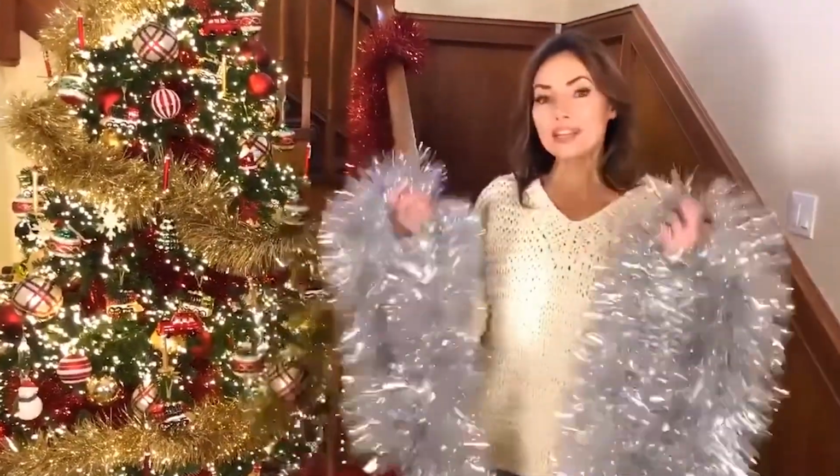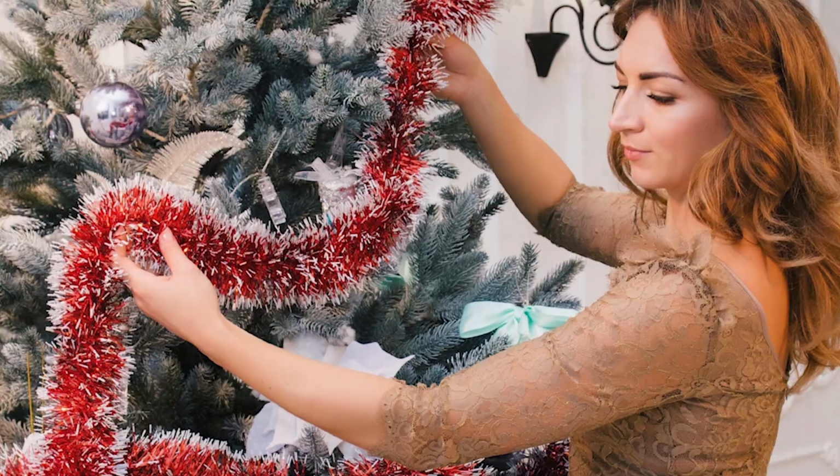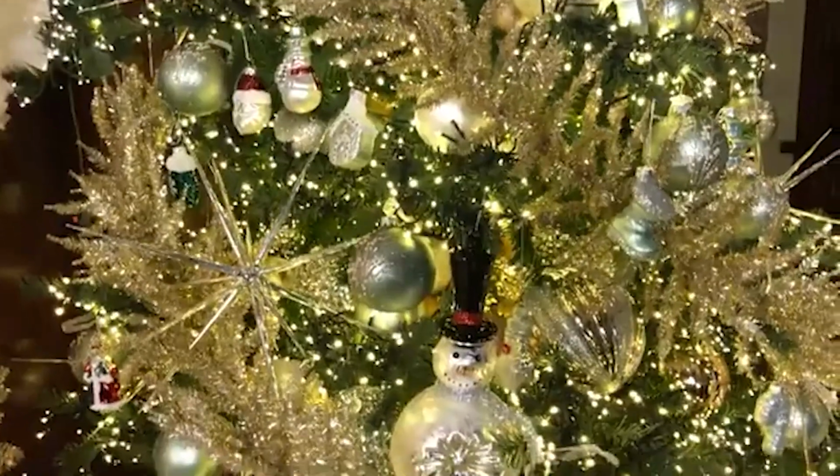However, many people still feel a pang of nostalgia for the glittery sparkle that tinsel garlands brought, reminding us of a time when Christmas trees were coated in silver from top to bottom.